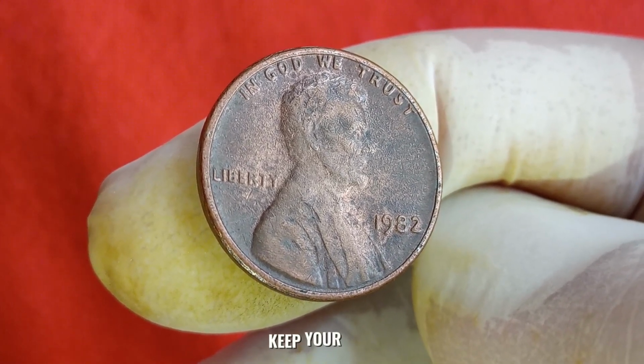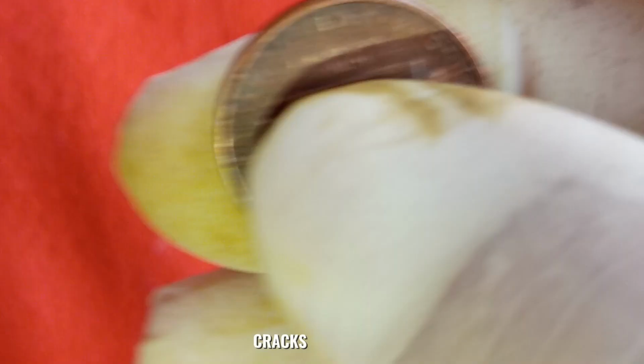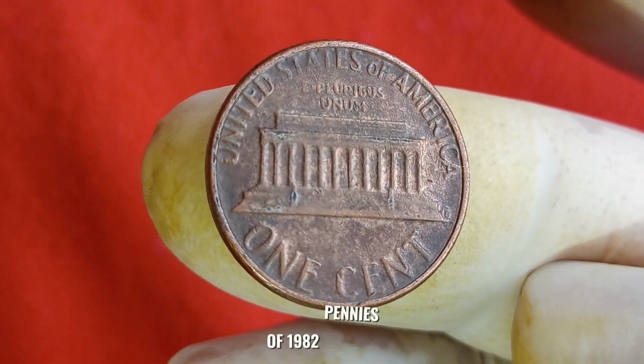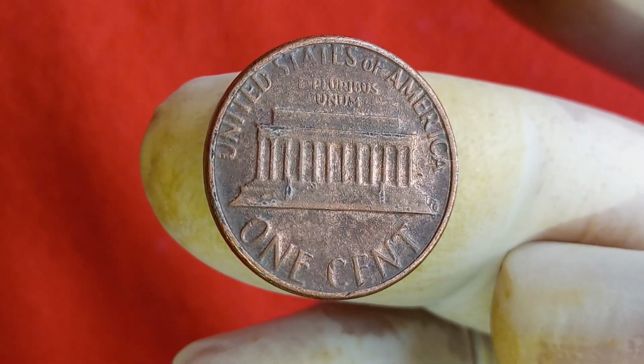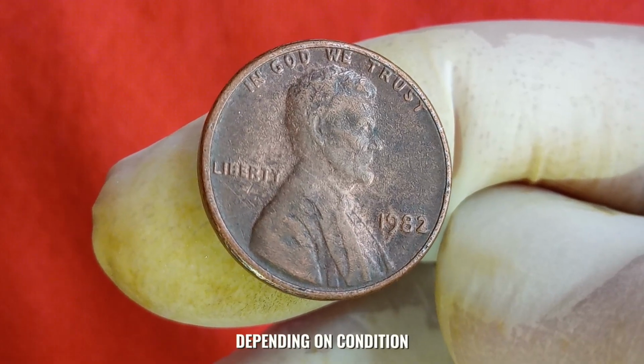Speaking of errors, keep your eyes open for things like off-center strikes, double dies, die cracks and wrong planchet strikes. There are reports of 1982 pennies struck on copper planchets by mistake or struck with mismatched dies. These rare errors can go from hundreds to thousands depending on condition and rarity.